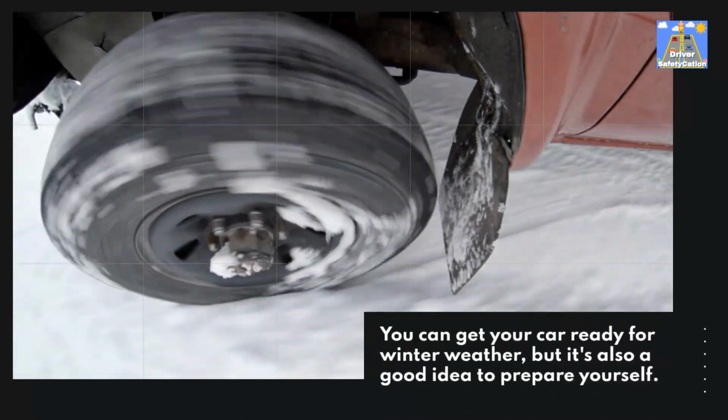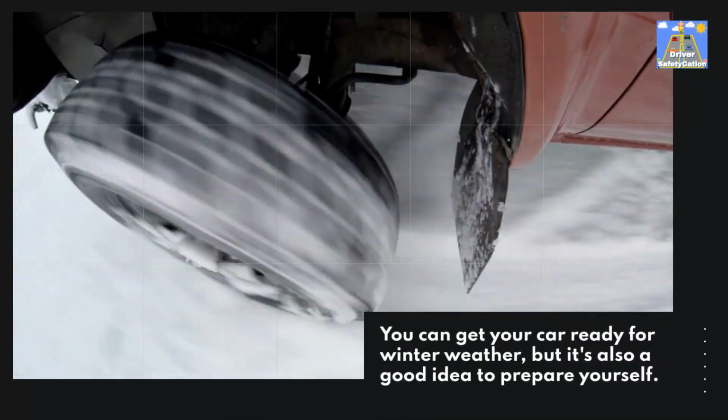You can get your car ready for winter weather, but it's also a good idea to prepare yourself.